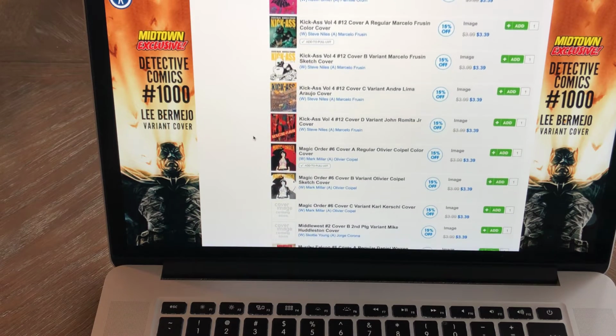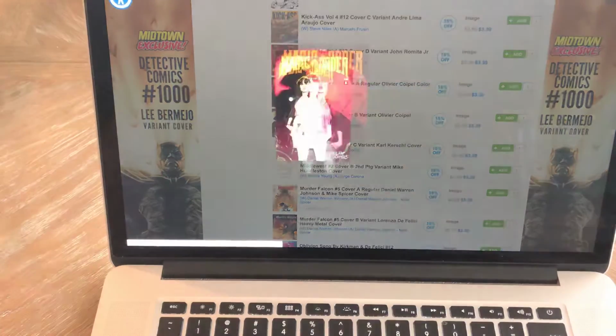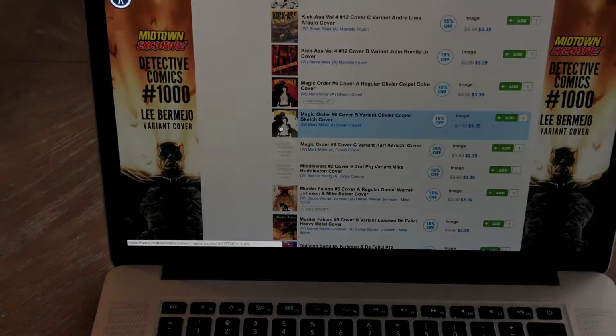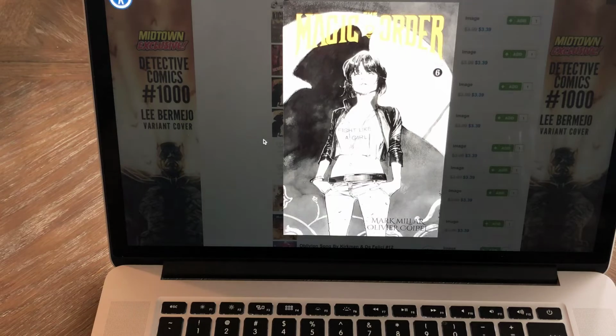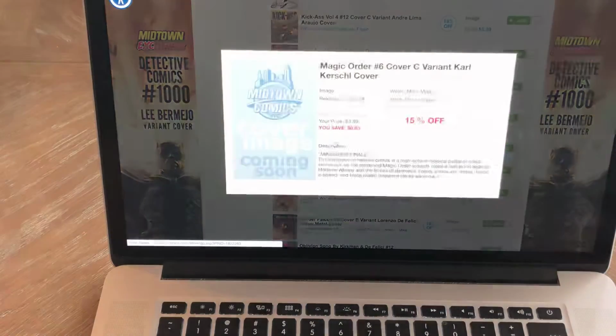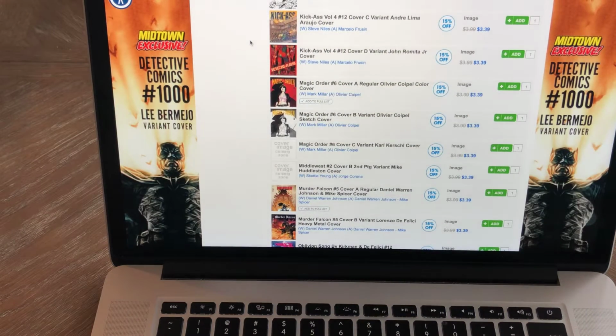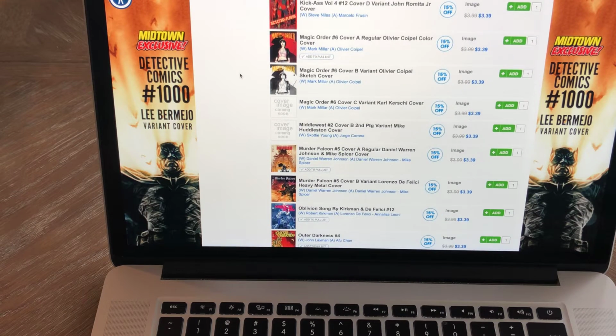Going down the list here, Magic Order #6. You've got the A cover. You got a black and white of the same one. I've been liking and digging the C covers. I just don't know what the C cover is yet. Midtown doesn't have an image, so I will pick up the C cover. Hopefully it's really good. It's been consistently good, the C covers, in my opinion much better than the A covers.